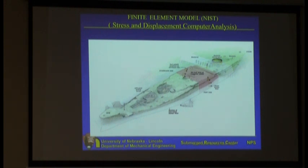this is a technique that uses a computer to construct the ship in such a way that it can then interpret loads that are on the ship and give us an understanding of how long that structure is going to remain together. So this particular study, finite element analysis, conducted by the National Institute of Standards and Technology in Maryland, has been conducted. They've been working on this for probably 10 years, and they have some interesting results.